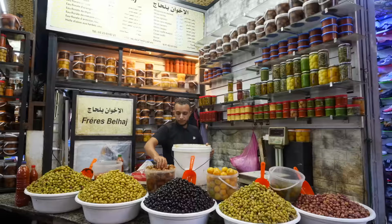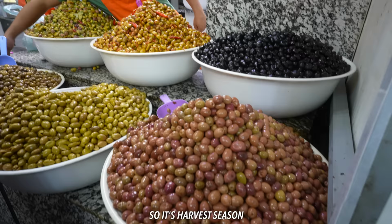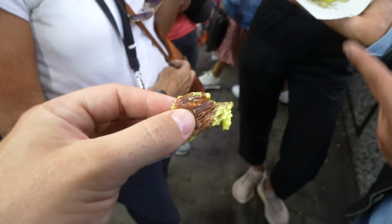Wow, look at all the choices of olive. It's harvest season, so you can see all the different colors of olives they have. It's like Moroccan beef jerky. One of my favorite things, jerky. I believe it's beef jerky, right?